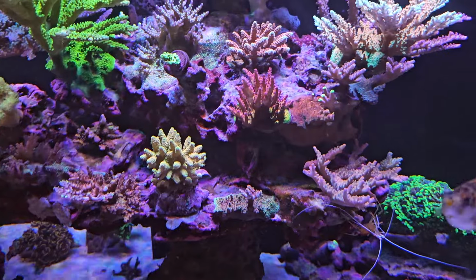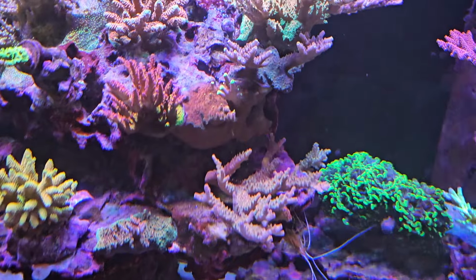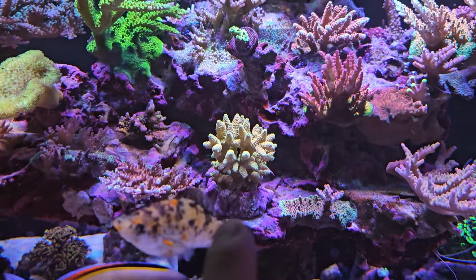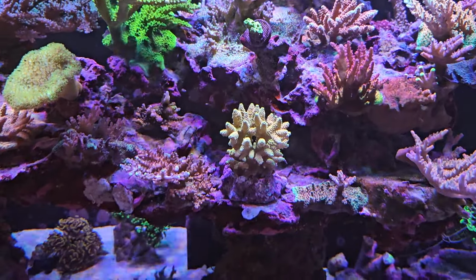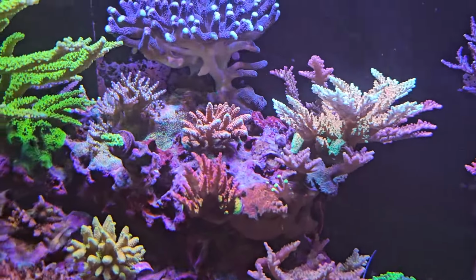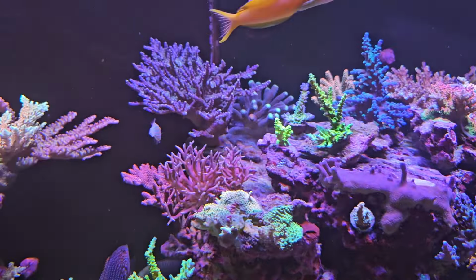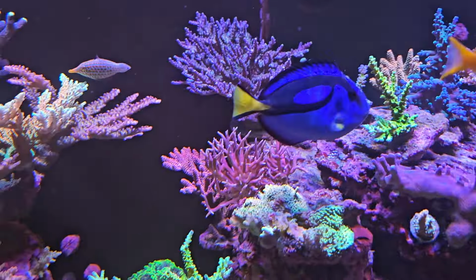I have picked up some new colonies, for example, some frags here from my local fish store that are a real nice color. We have some maricultured colonies. This one is really nice. I do hope it colors up a bit more because it's a nice kind of yellowish color. Then we have my other colonies that have grown at least a good quarter inch in the last month or so. Overall, the colonies have grown quite well, and I have had to go ahead and trim here and there just to make sure they don't start growing into each other.